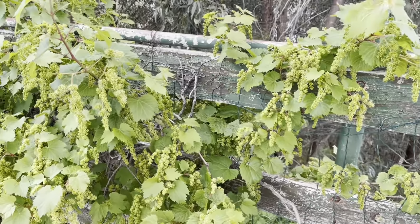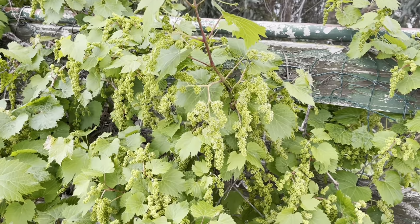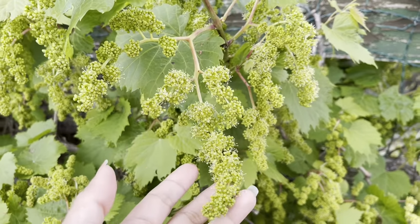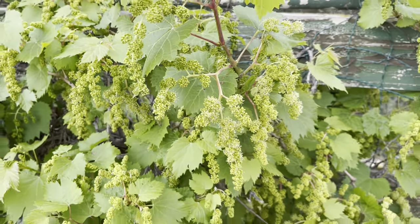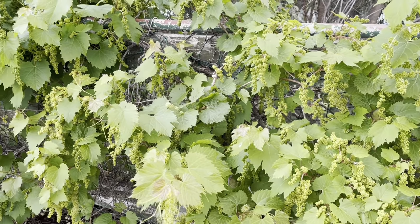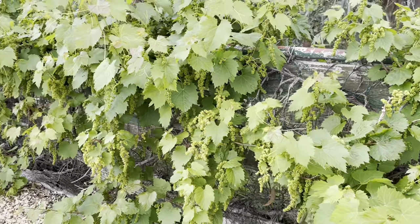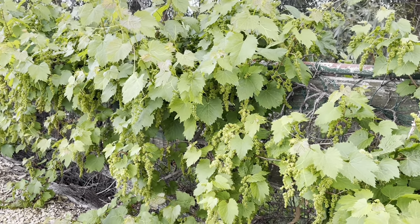So this one, guys, is a variety of grapes. And at the moment, they're still flowering or buds coming out. And if you imagine, all of this will turn into grapes. I'm not sure if it is table grapes or wine grapes, but look at that. That really has a lot of fruits.